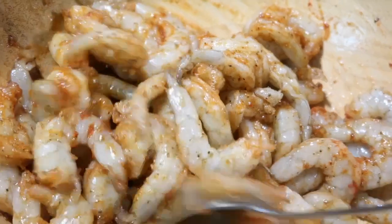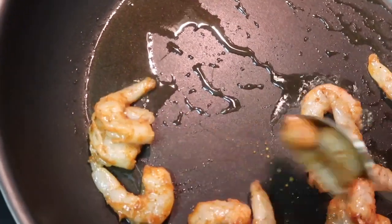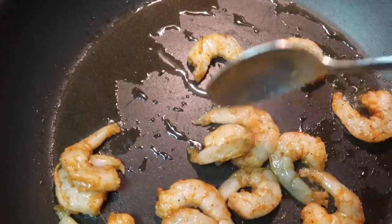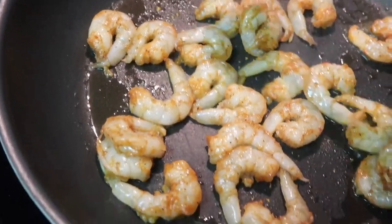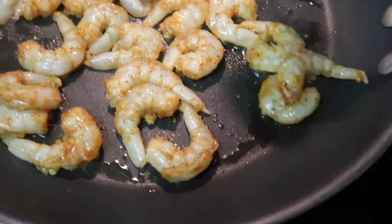I'm gonna cook my shrimp, and what you want to do when you're cooking your shrimp is to make sure that each shrimp is lying flat in the pan. You don't want any overlapping shrimp. This is a common mistake that I used to make with shrimp. It'll just make your whole dish taste different. So just make sure that you cook the shrimp individually and make sure they're not overlapping each other.